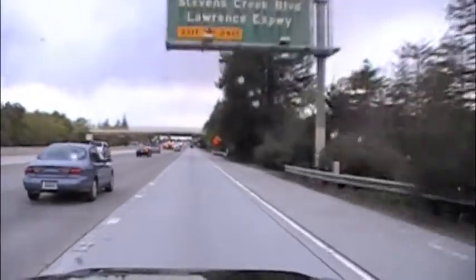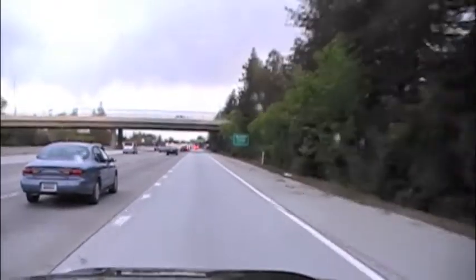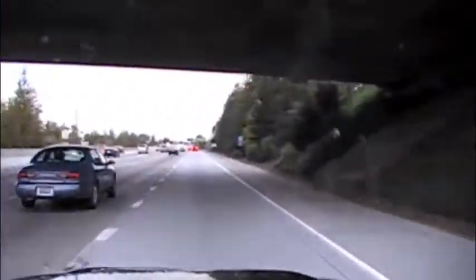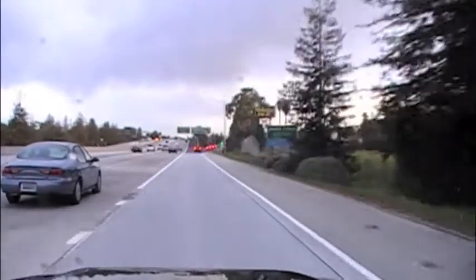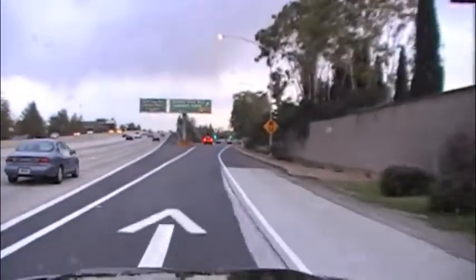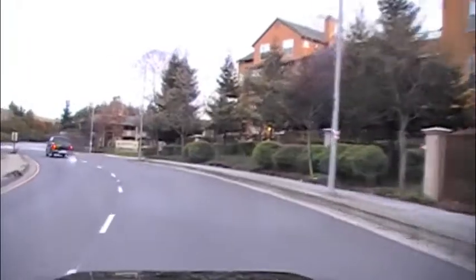Oh, a little bit of rain coming in today. Oh, that's nice. A little drizzle. Now, if you notice right here, dead straight in front of me, that shoulder was resurfaced. Why not resurface the road instead of the shoulder, you know? I don't know. Maybe it's just me. This exit was redone.